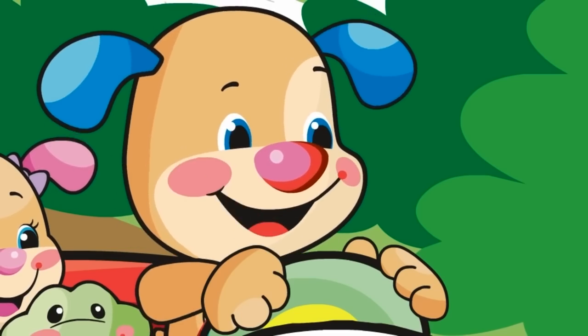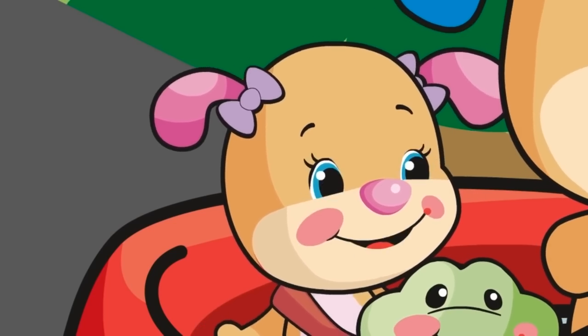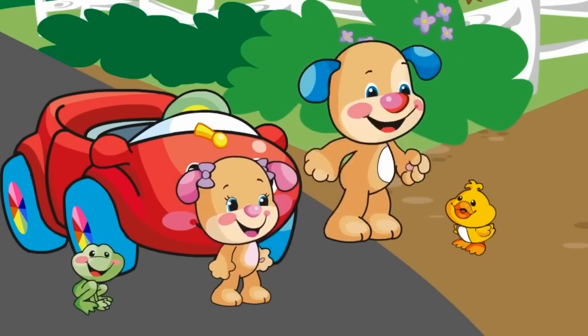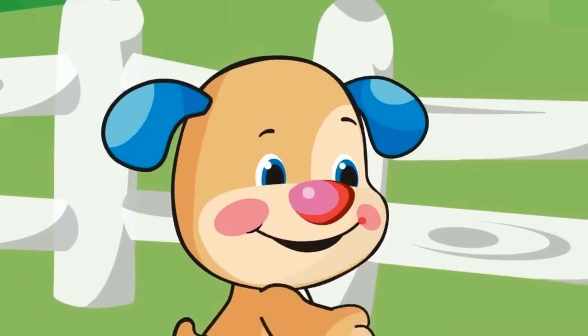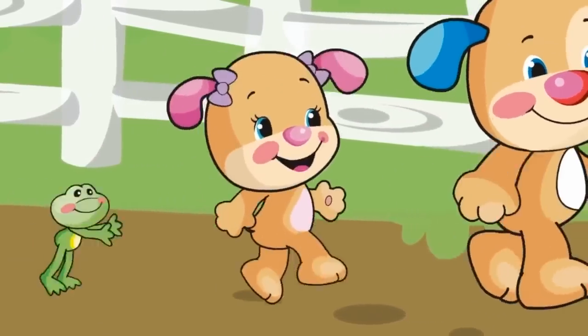play. Look, it's Ducky. Hi, Ducky. Where's your mummy? Come on, we'll help you find her. Your help. It's great to lend a hand. It's great to show that you're a friend doing what you can.